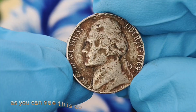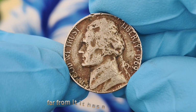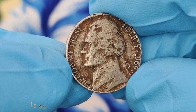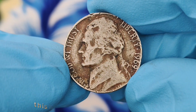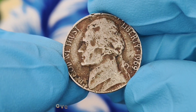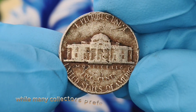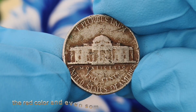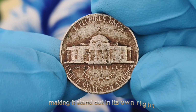As you can see, this coin isn't in pristine or uncirculated shape. Far from it. It has a bit of dirt build-up, and the red color shade you see is something that collectors often refer to as toning. This happens when the coin interacts with the air and environmental factors over time, creating a unique patina. While many collectors prefer coins in mint or uncirculated condition, the red color and even some dirt can give the coin character, making it stand out in its own right.